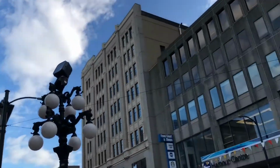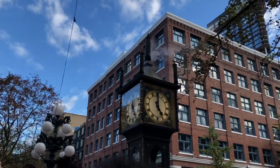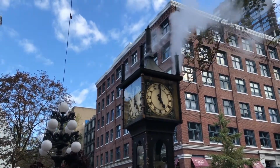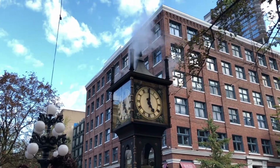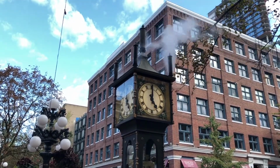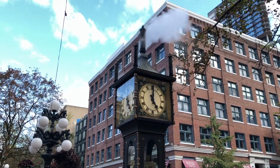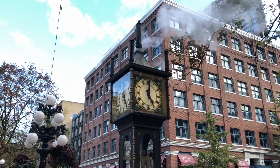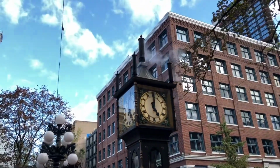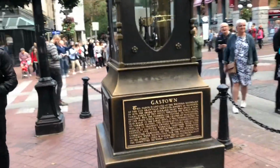Walking around downtown Vancouver. So if you couldn't tell, we are in Gastown, the historic Gastown district in Vancouver. You guys can see a little bit about it.